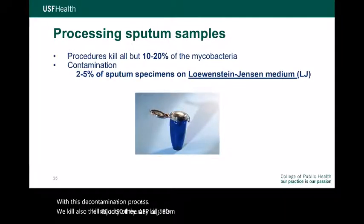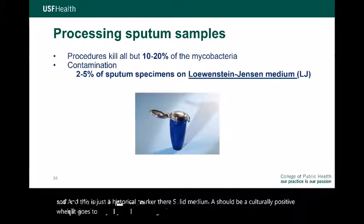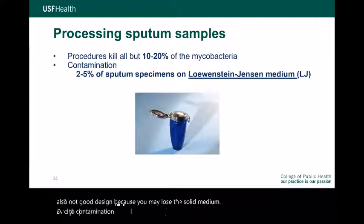And so about 2 to 5% on Löwenstein-Jensen, this is just a historical marker, the solid medium should be culture positive. When it goes towards 0, this is not a good sign. When it goes to 10% or higher, it's also not a good sign, because you may lose the solid medium due to contamination, and your AFB is never growing in this mess with fungus and the contaminating organisms.